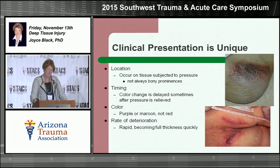The clinical presentation of these things is a bit unique. We were taught that pressure ulcers occur on bony prominences. These do not. These occur wherever pressure was applied to tissue. So you need to get that out of your head, that if it's not on the sacrum, it can't be a pressure ulcer, because these are clearly a different phenomenon.